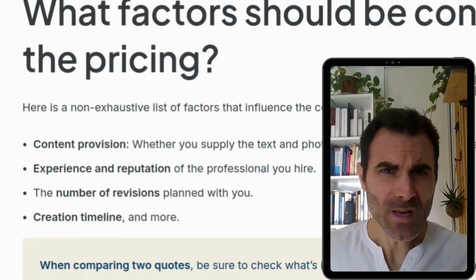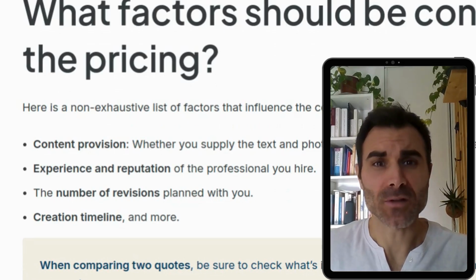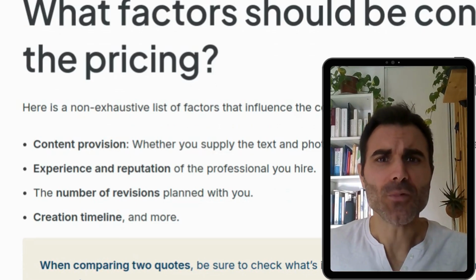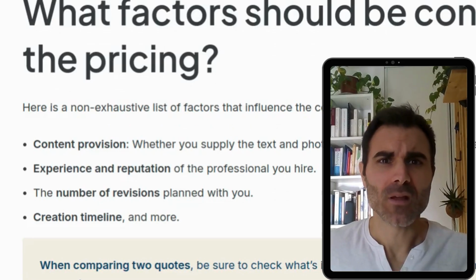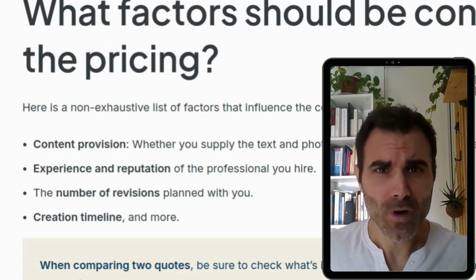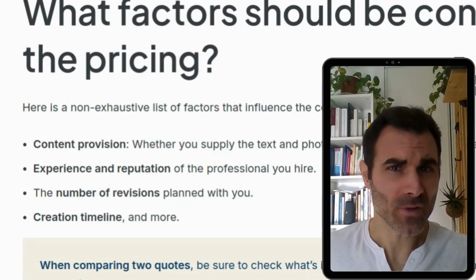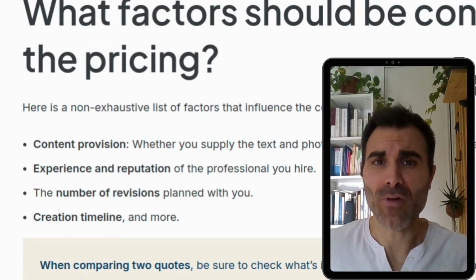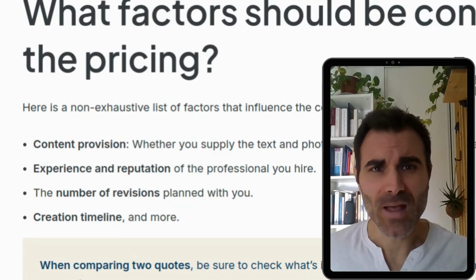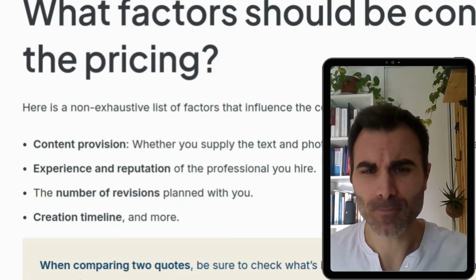When you request a quote, it's really important to check what's included. For example, does the provider provide the content and images, or will you need to provide that yourself? Is the price for revisions included? These are all important details that can affect the overall cost. Make sure you compare quotes from at least two or three providers. This is usually more than enough if you've already selected your provider based on their past work and the trust they inspire. Now, let's talk about the average cost of a professionally created Wikipedia page.